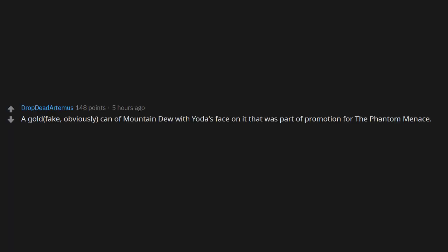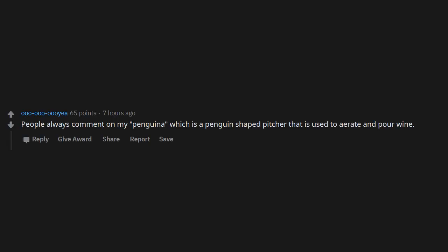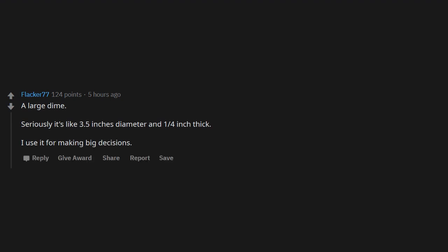A gold, fake obviously, can of Mountain Dew with Yoda's face on it that was part of a promotion for The Phantom Menace. It is still sealed. I have the vintage tuna harpoon tip. People always comment on my penguin, which is a penguin shaped pitcher that is used to aerate and pour wine. A large dime. Seriously, it's like 3.5 inches in diameter and 1/4 inch thick. I use it for making big decisions.